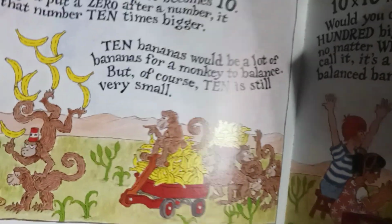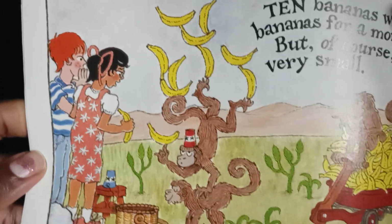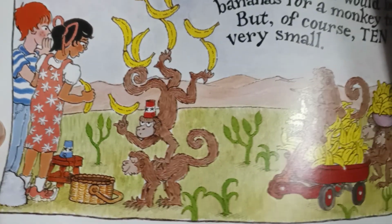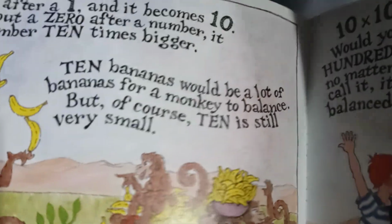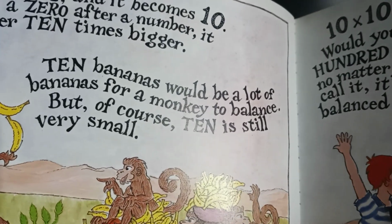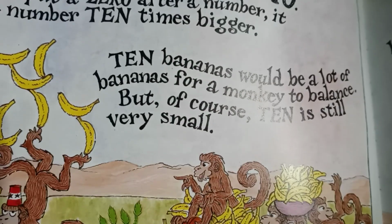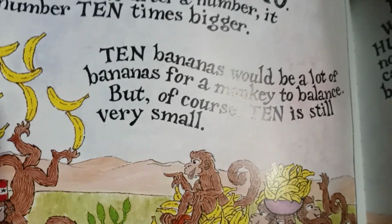10 bananas. See, look at that monkey. He's surely balancing all those bananas. 10 bananas would be a lot of bananas for a monkey to balance. But of course, 10 is still a small number. Very small.